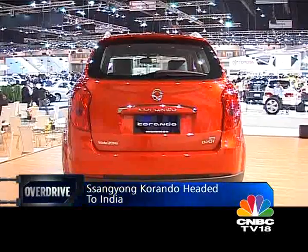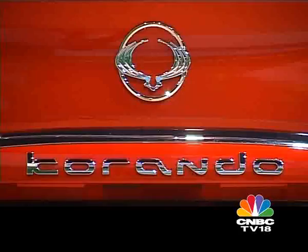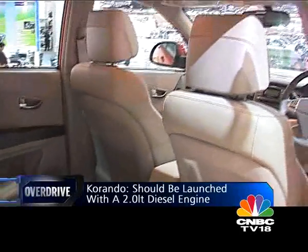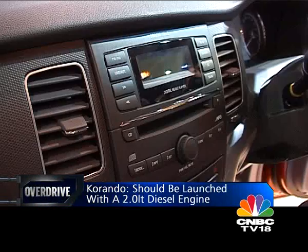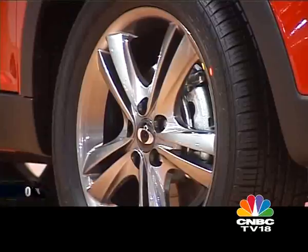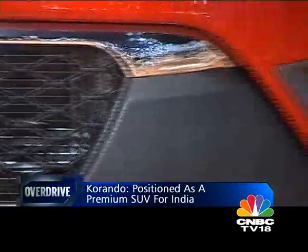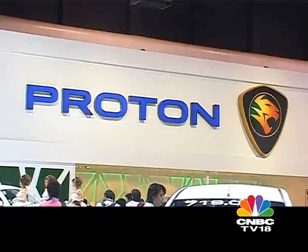It's not eye-catching by global standards, but will certainly look impressive on Indian roads. The interiors are well finished, even if a bit uninspiring, and build quality looks pretty good. The Korando should launch with a 2-litre diesel engine and is likely to sport a premium price tag, though Mahindra will increase the localization levels to keep costs low.